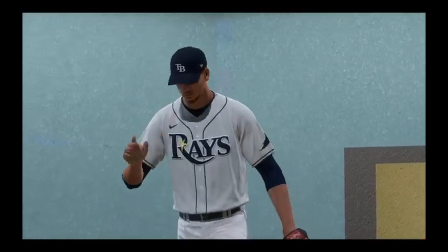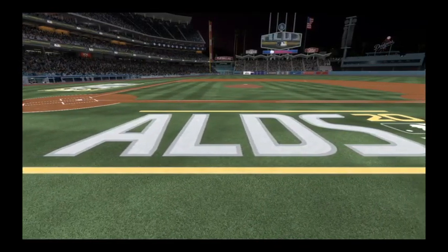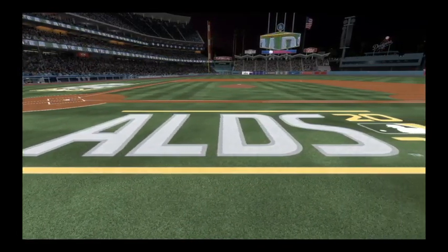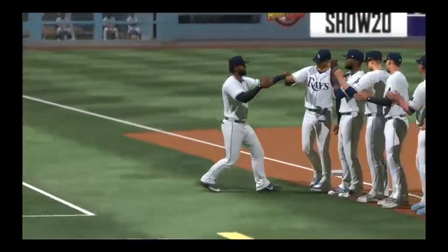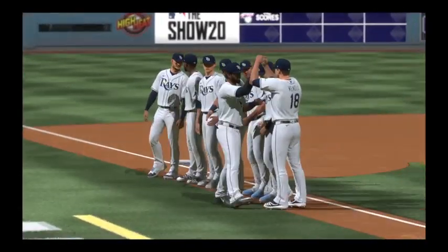All right, the stage is set. The starters get their final tosses in out in the bullpen, and we've got a good one in store for you, folks. Play-by-play is coming up next.